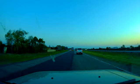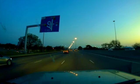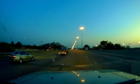So after a long eventful day and a great holiday, we entered Gauteng with the sun setting and arrived home just after dark.